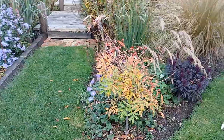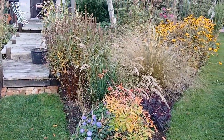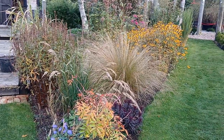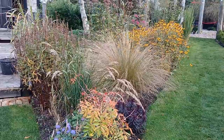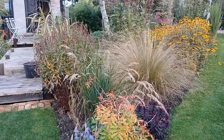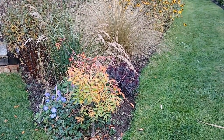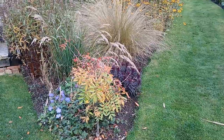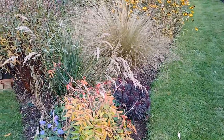In fact, that's probably where the Stipa gigantea would work, but there's a lot of grasses already in there, so we have to be careful. We don't want too many of the same thing, and if we did that, we would have to start removing some of the other grasses. Now, the good thing about Stipa gigantea, and I don't have any in the garden itself at the moment, is that it's quite a long flowering plant. They just carry on, and they're very early, so they're certainly worth getting.